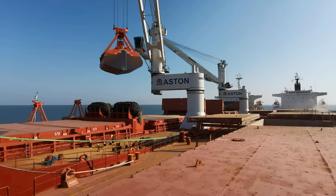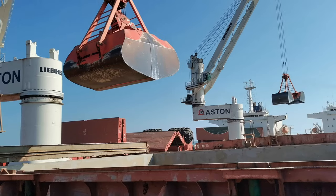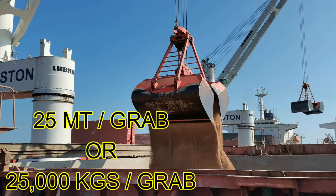This loading ship is fitted with two heavy lift cranes using a grab system with a capacity of about 25 tons, or 25,000 kilograms.